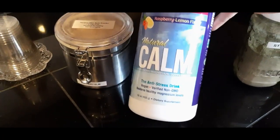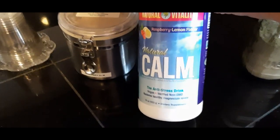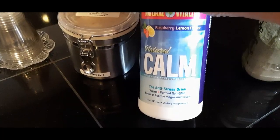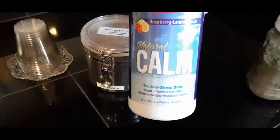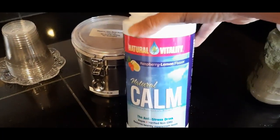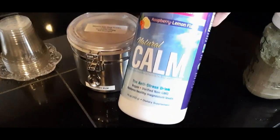And this is a great supplement to take, this magnesium powder. And the other thing, and the reason why it's called Calm, is because people do use it as an anti-stress drink, and they use it to help sleep. It's got a really nice flavor. I like this product here. It's called Natural Vitality Raspberry Lemon Flavor. It really does taste good.